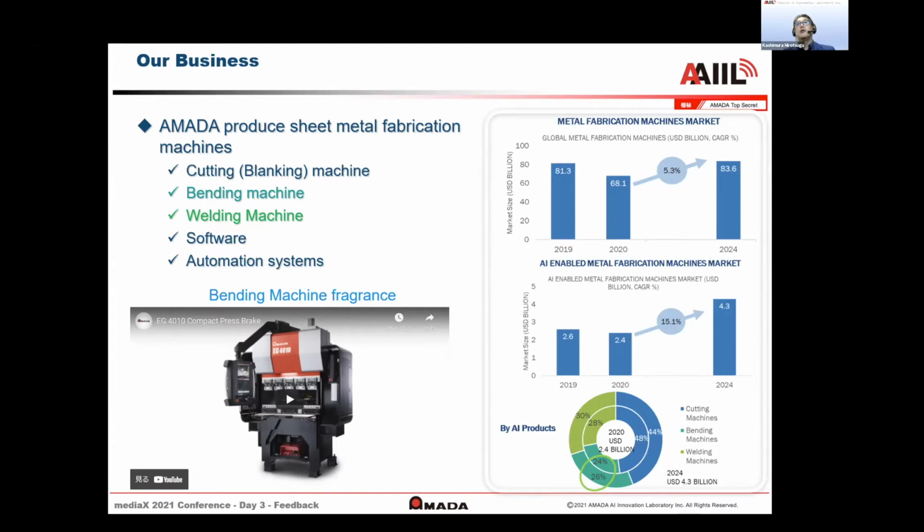Talking about the market we face, unfortunately, due to COVID, our markets became smaller, but we are expecting some amount of growth toward 2024. We are expecting around 5% CAGR, but after 2024, we don't have bigger expectations. Maybe our market is going to saturate.